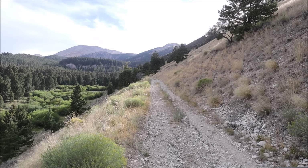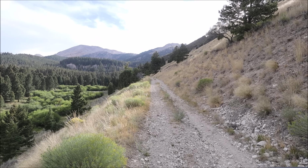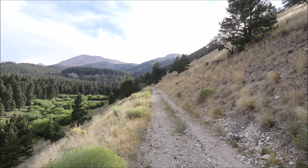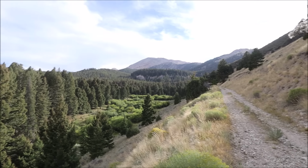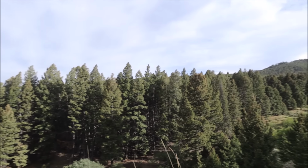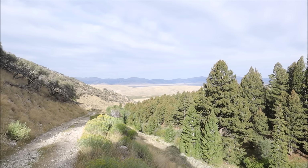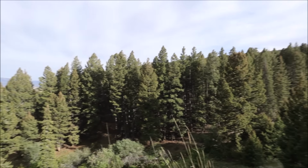Up this road lie 3 mine operations: Hilltop, Brown Bull, Portland Mine. So let's go up and check them out. You could see I'm in the woods today in the mountains of Idaho. It should be an interesting episode. 3 mine operations. I might have to hike.